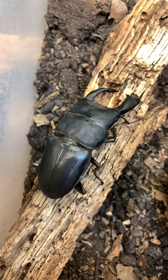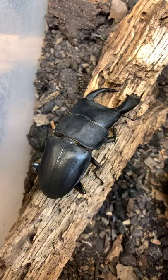All right, bug friends, it is 10 a.m. and what you are looking at right now is a giant stag beetle, and we are going to talk about him for sure. So I am going to give it a couple more minutes so we can let some more friends join us. So in the meantime, you can enjoy our friend, the stag beetle.